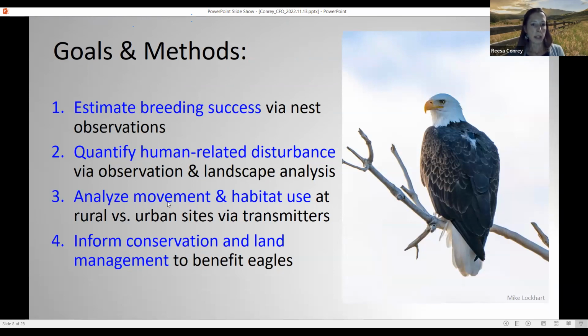Number 3, analyzing movement and habitat use at more rural versus more urban sites and everything along that gradient via transmitter data. So the bald eagle on the right that you see here actually has a transmitter. He was recently tagged when the picture was taken. And of course, number 4, to inform conservation and land management to benefit eagles. So we have the best available science informing those decisions.